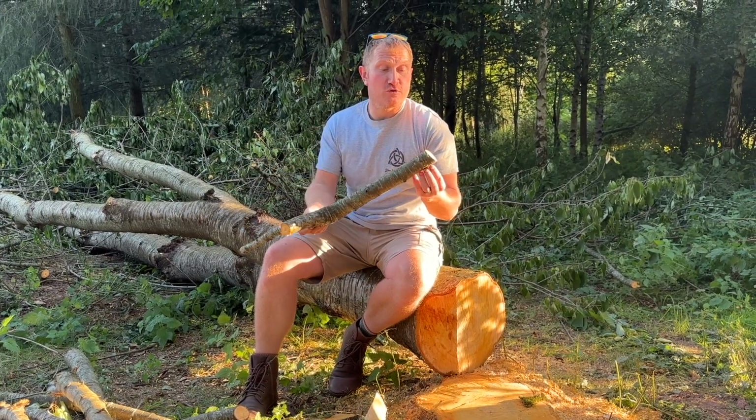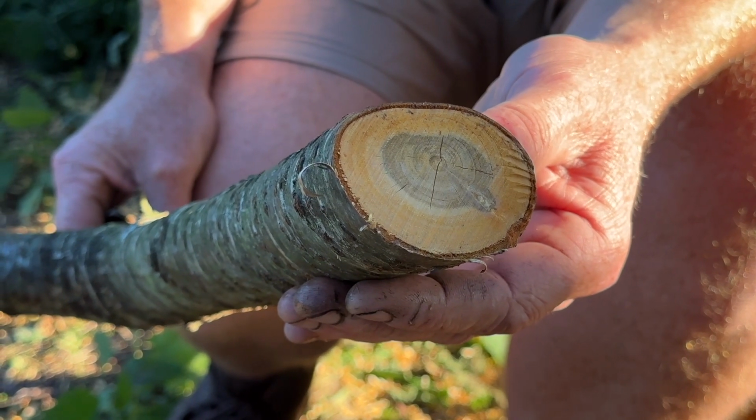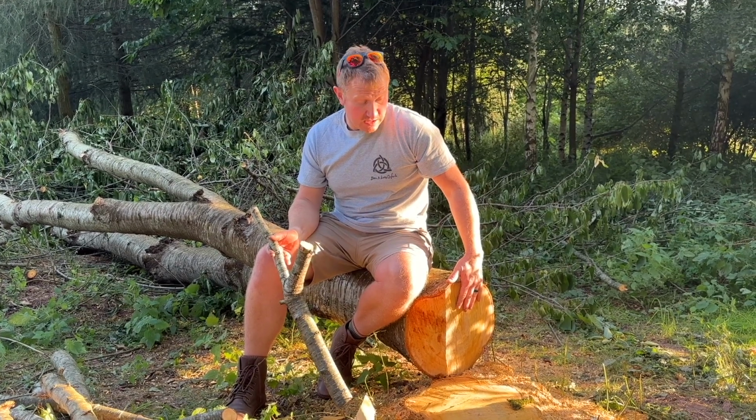We've got some beautiful cherry that's come down, with some beautiful colouring in it, and this is going to be perfect for spoons. So nothing will be wasted. We've got plenty of spoons, plenty of wood for maybe some chair legs and some turning. Who knows, there might even be some knife handles in there as well.